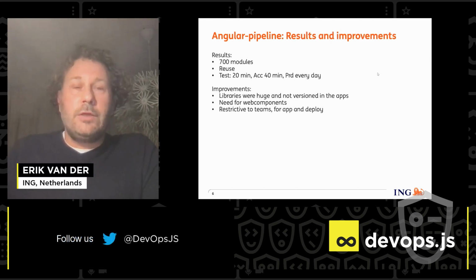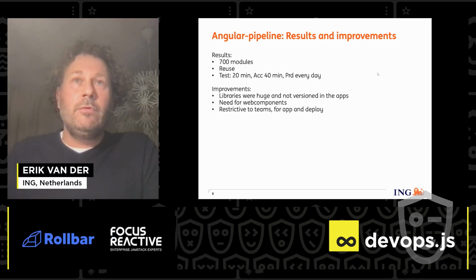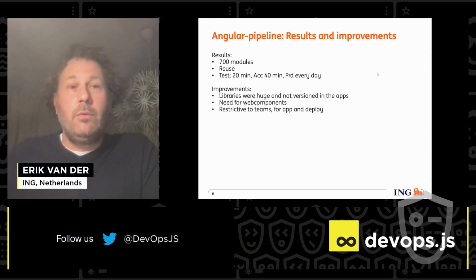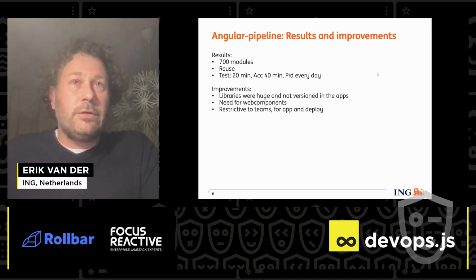The result of that was that we were able to serve more than 700 modules. We were able to reuse. So this brought us a pipeline that enabled us to reuse libraries, and it was almost getting us in the direction of continuous delivery. We could reuse stuff, but our teams were demanding to be a little bit less restrictive, for example, on the testing methods they could use in the build tooling.